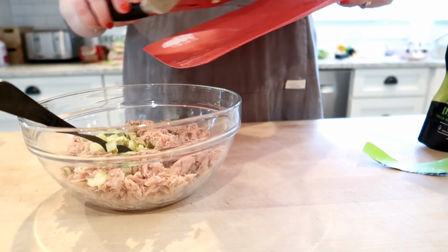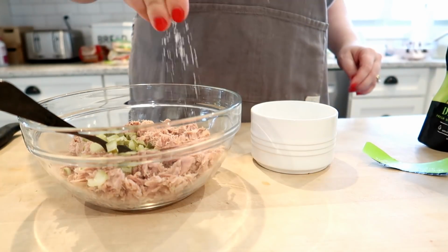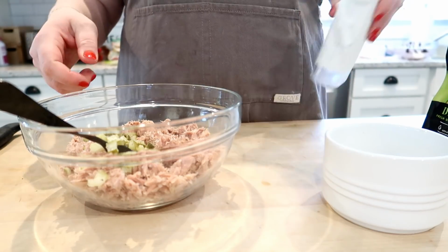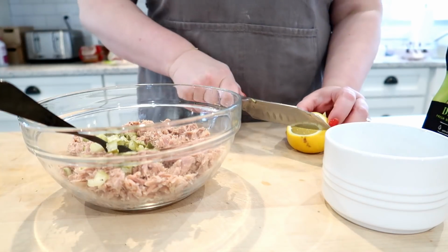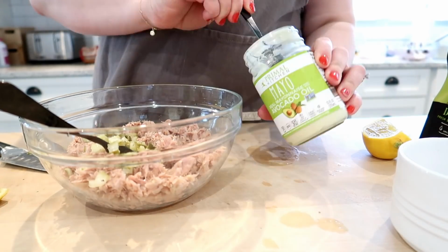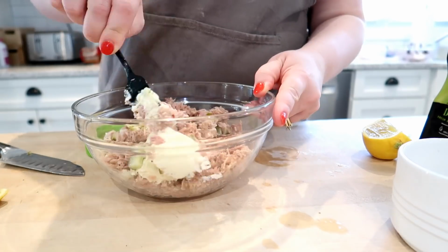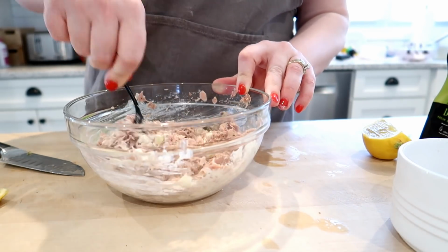So I have some tuna in my bowl here, two of the larger sized cans that I drained in the sink and then just transferred to the bowl. I chopped up some dill pickles. You can either use that or you can use relish, and then I'm also adding in some lemon juice. This is totally to taste, so I didn't measure. You can season it to your liking. I added a couple spoonfuls of the Primal Kitchen avocado mayo, and then I'm just going to stir that up.